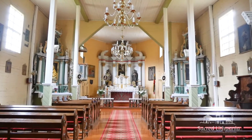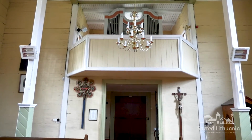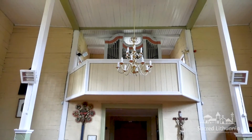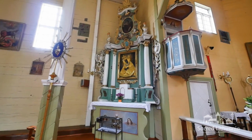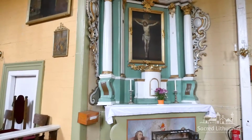The interior space is divided by thin columns. Wooden planks cover only the ceiling, so in the shaped timber walls you can still see the old authentic construction technology. The interior is decorated with 3 neo-Baroque altars created in the late 19th century and decorated with wood carvings.